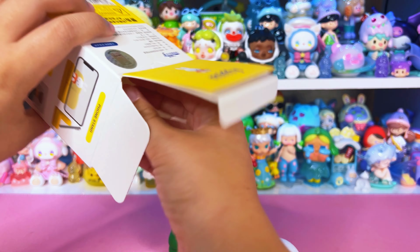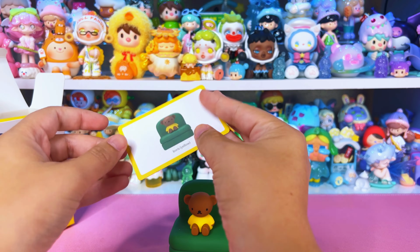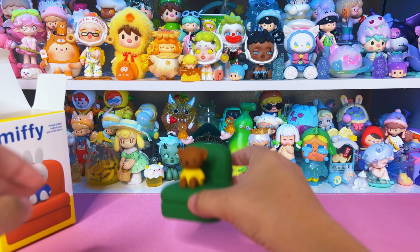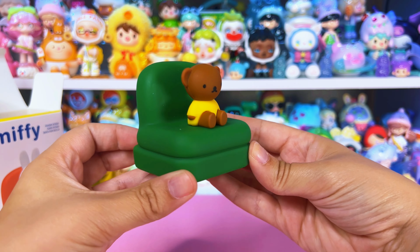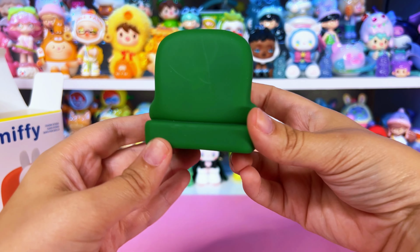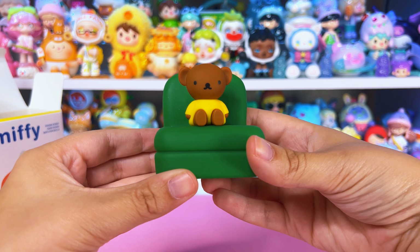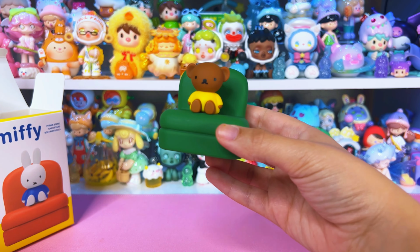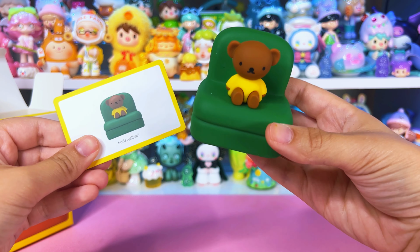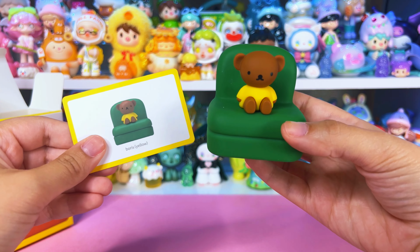So here's the card. It does come with a card. And it is Boris with his yellow shirt on a couch. The green is not too horrible, but it was the one I wanted the least. So that's great. He is really cute. All right, we're starting off unlucky. Let's hope I get more lucky throughout the video.